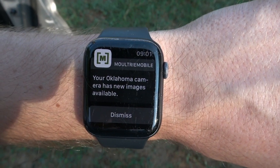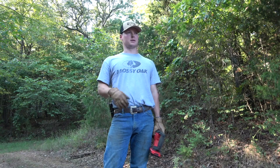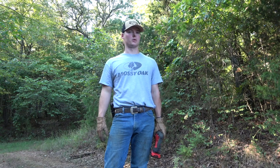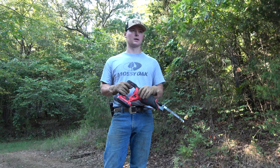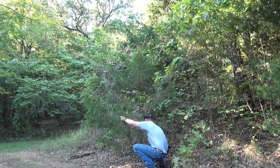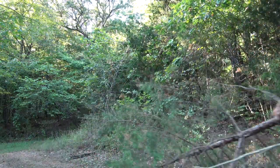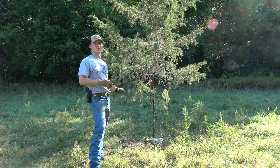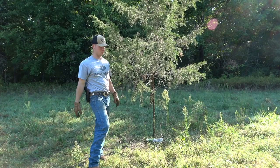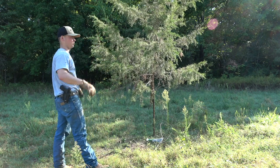Bingo. I'm gonna go ahead and put in a mock scrape down here in the bottom. I've already got a T-post drove from one that I did last year. I've got a cedar tree back here behind me that I'm just gonna go ahead and cut down with my Sawzall. So I've got this scrape tree positioned on the T-post. My bow stand is right over there. We've got plenty of branches for them to work and whatnot.